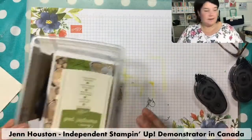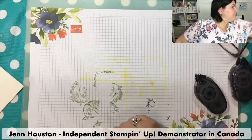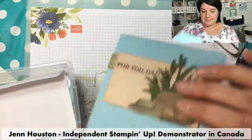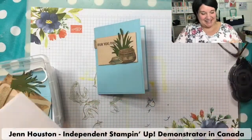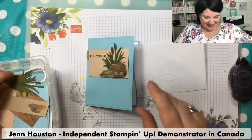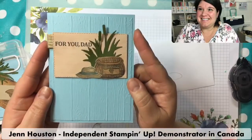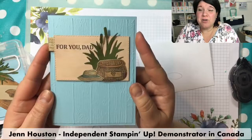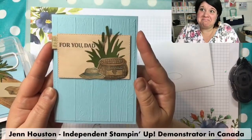Oh, I remember I need to keep my thread. Next one. Here's the basket and the hat. Just for you. So, a little different. Got the wood grain, but used a different color than the brown.